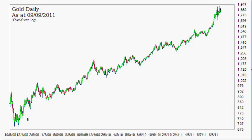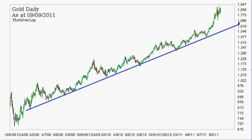Hello, and today we're going to do some technical analysis within the gold market. We'll start off with a trend line, and this support level has been tested on several occasions since it originally hit back in here: 1, 2, 3, 4, 5, 6, 7, and 8.